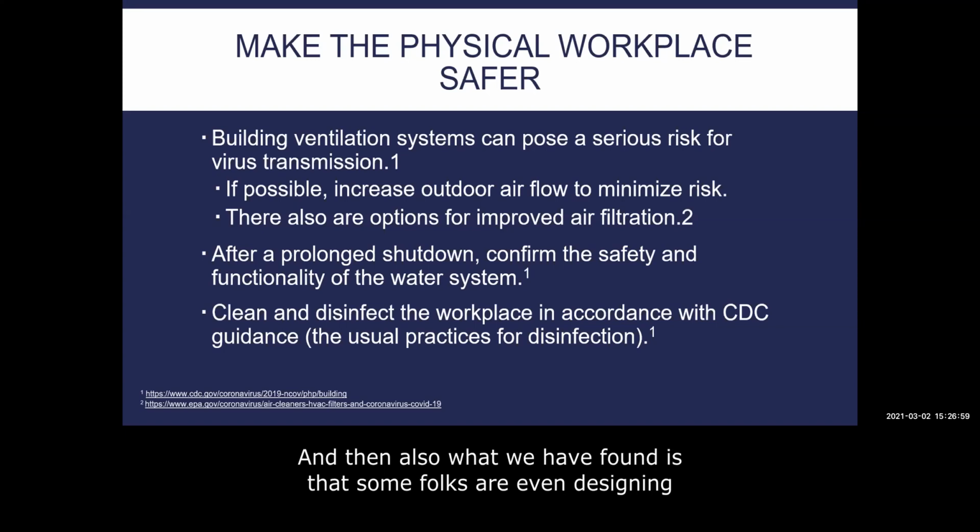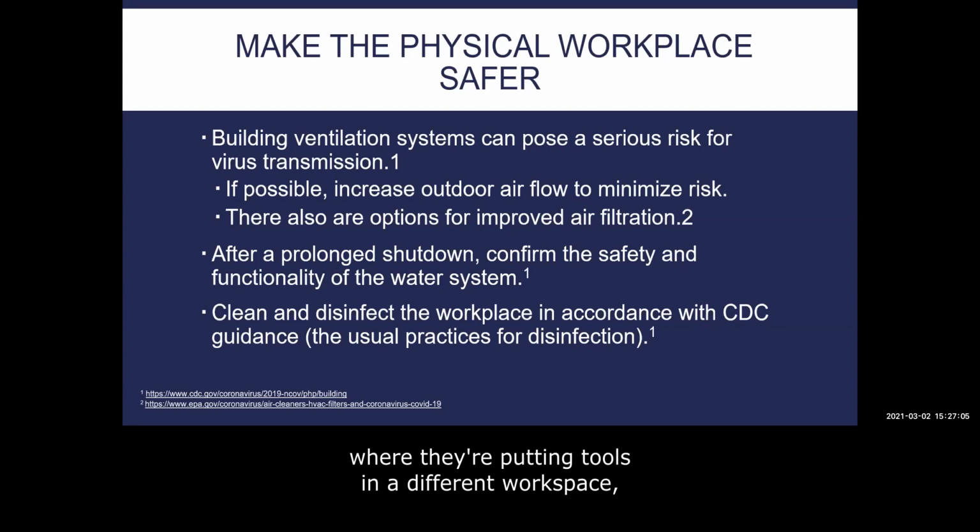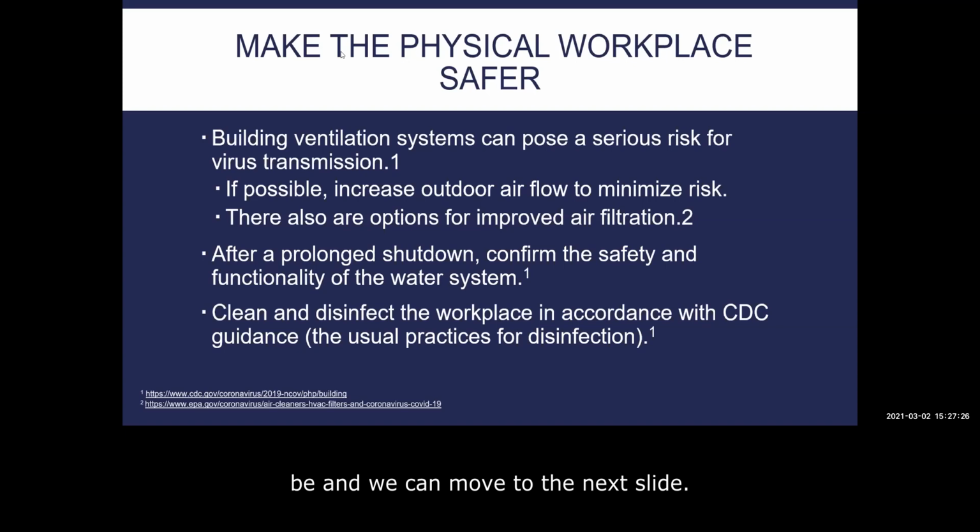And then also what we have found is that some folks are even designing where they put tools in a different workspace, if you will, especially shared tools, so that folks can access those without having to interact with each other. So any of these different things, cleaning and disinfecting the workplace in accordance with the CDC guidance, is absolutely where we want to be. And we can move to the next slide.